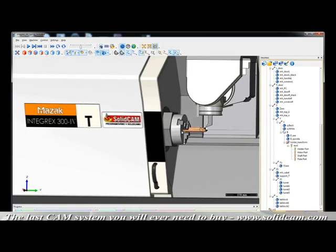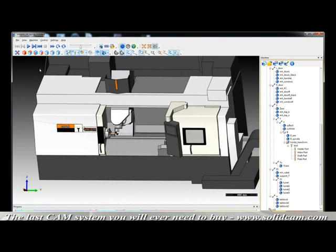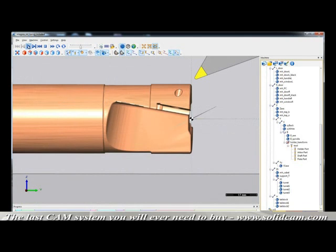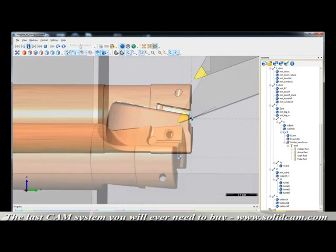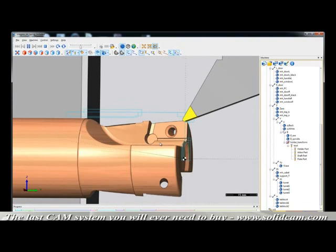One of the hottest growing segments in the machine tool market are mill turn machines. These machines combine milling and turning functions on one machine, but can be extremely complicated to program. We start by zooming in and show a face cut on the turning. Then we zoom into a side cut on the turning as well. Notice the tool path is even shown during the simulation.